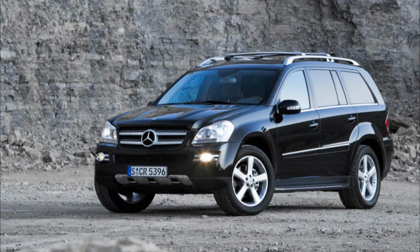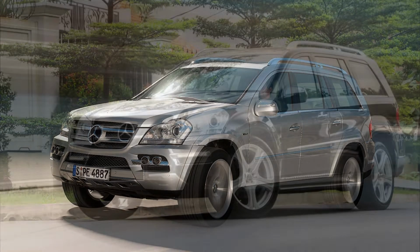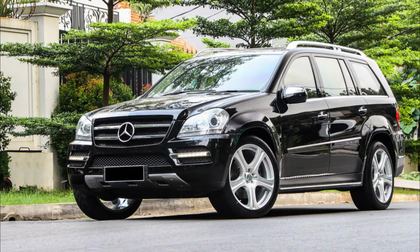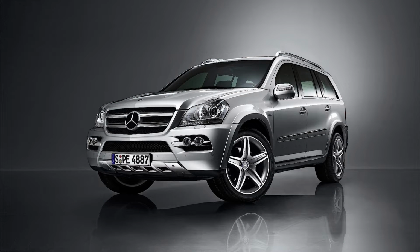This is a full-size luxury SUV. They came with a full-size price tag when it was new, but you can now find them for around $10,000. For the money, you get either a 4.6-liter twin-turbo V8 or a 5.5-liter twin-turbo V8. These engines provide solid power for the heavy vehicle, but that comes at the cost of gas mileage. Also, as a big SUV, it gets a set of 20 or 21-inch wheels.